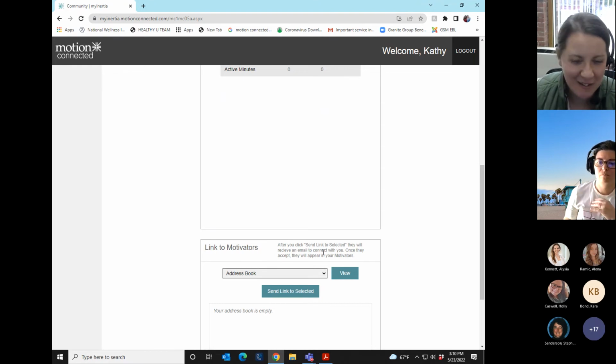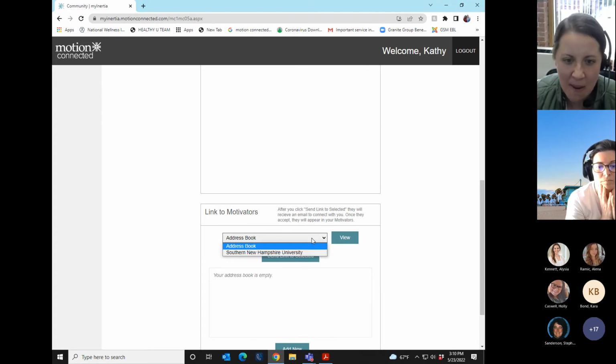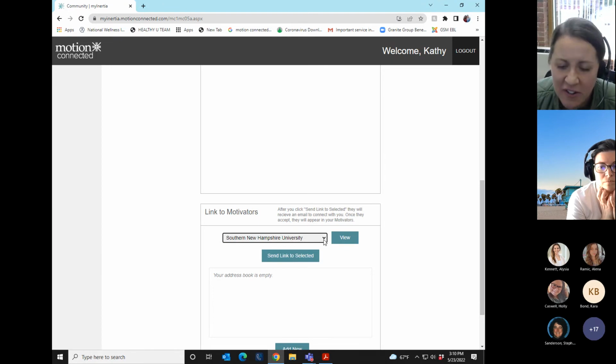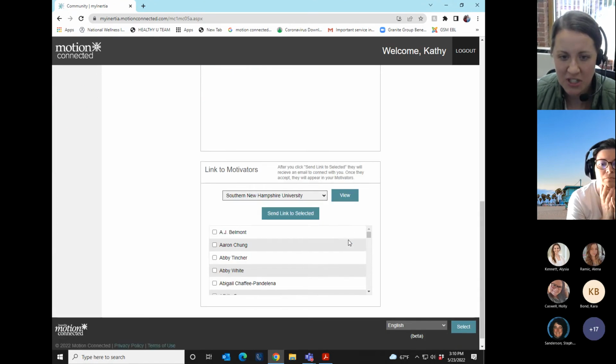Maybe you have a walking buddy across the country, on the other coast. You can actually link your accounts so that you can share data, and it's called linking to a motivator. So for example, in our address book dropdown, you can select Southern New Hampshire University. This will open up all the different users within the university that are active and Motion Connected.